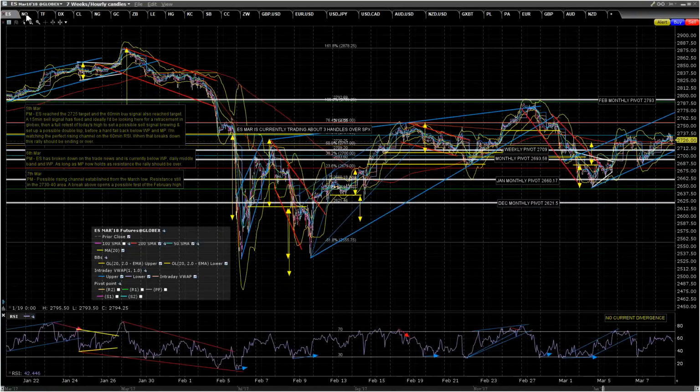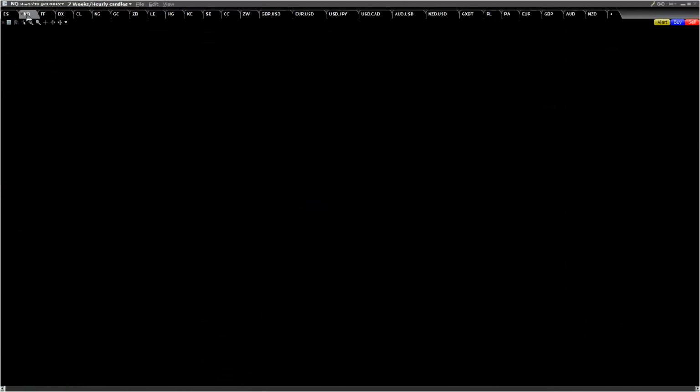Weekly pivot's only the pivot for today, obviously, and we haven't really been making any particular speed today, so it may well be that this is going to run into tomorrow, but that'll still be the weekly pivot then, we may well see a break below it then. Okay, NQ.